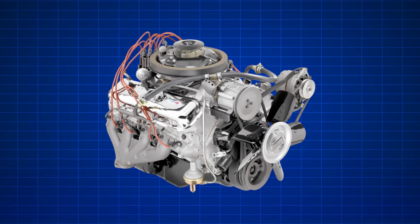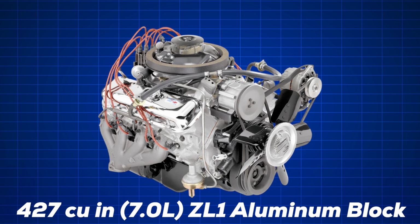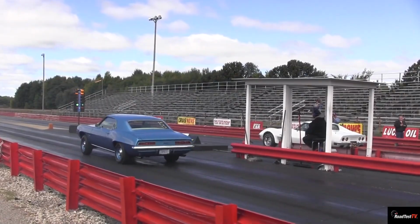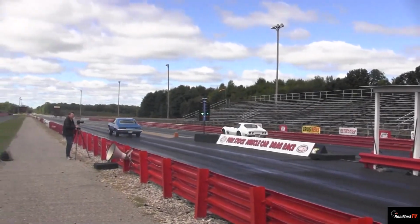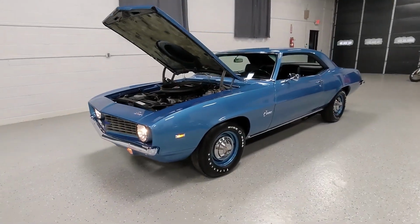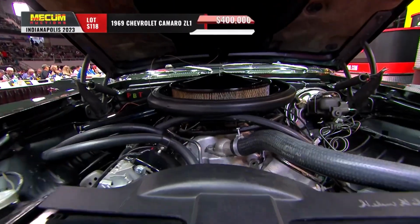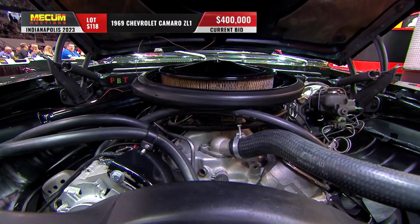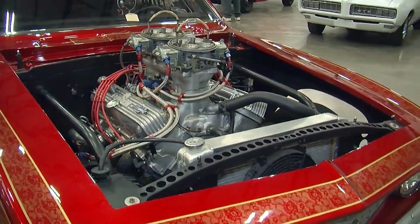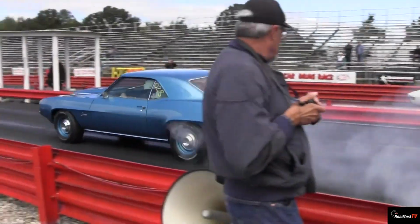The 1969 427 ZL1 with its aluminum block isn't just an engine, it's a frickin' racing legend. It was built for one thing, dominating the track with a staggering 500-plus horsepower. And let's talk about weight. While the iron block versions were muscle-bound beasts, the ZL1 was like a race car on a diet, dropping pounds to deliver performance that was off the charts. But here's the kicker, only 69 Camaro ZL1s were made.